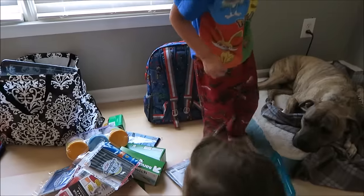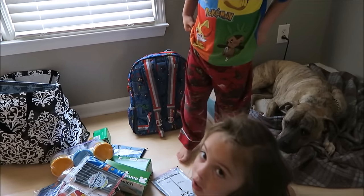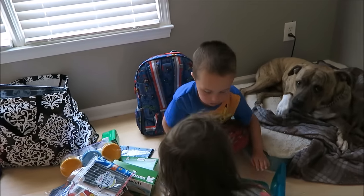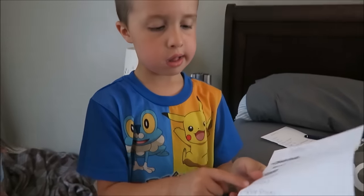If you want, you can take the pencils out of the box. Why? So that they fit in there, if you want. No, they still fit in. Alright, what's your next thing? Pencil box. I already did pencil box, so scissors. Alright, so find scissors. What's in?